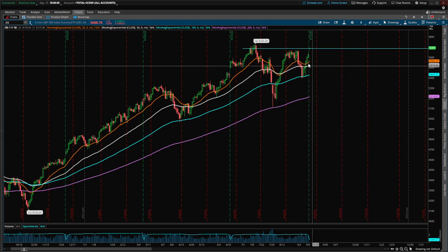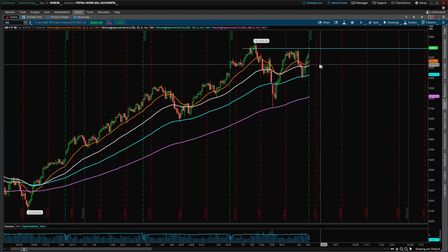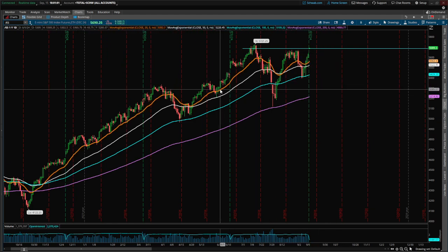In terms of downside, well, if this higher high, this support here cannot hold at 5670, the first thing I'm going to look at in terms of support is where is my 20-day EMA? And that is over at 5560. Perfect. And I'll show you why.